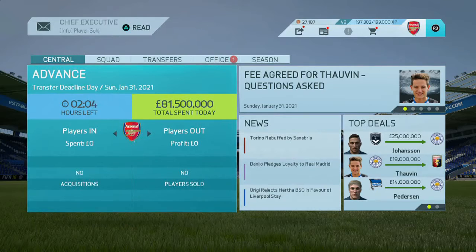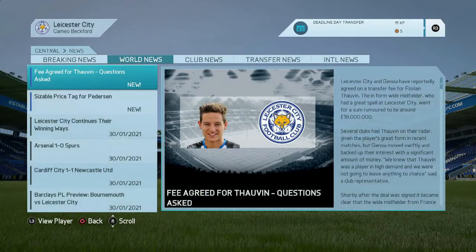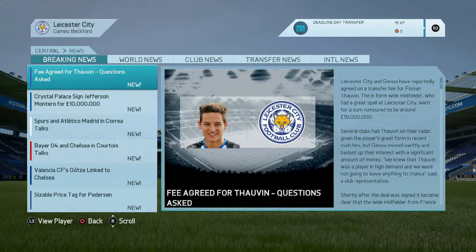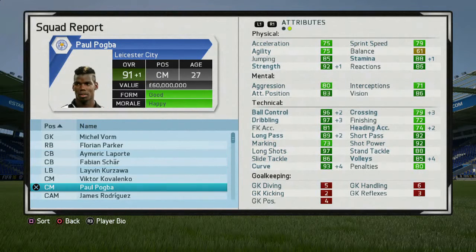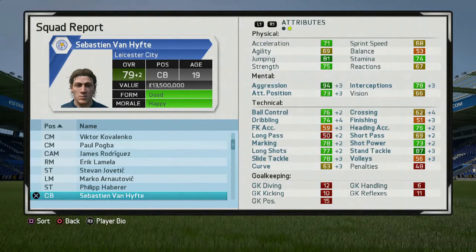And just before the deadline day comes to an end, 2 hours left and a fee is agreed for Florian Thauvin to go to Genoa for 18 million. I mean, so many transfers like this in this series. Nothing against Thauvin. He just isn't really getting the game time that he probably wants or that I even want to give him, because we've got so many wingers in this team. We just have wingers left, right and centre. So we let him go because he's been here long enough. He's been here for a while now. He's done well while he's been here, but it's time to let him go.